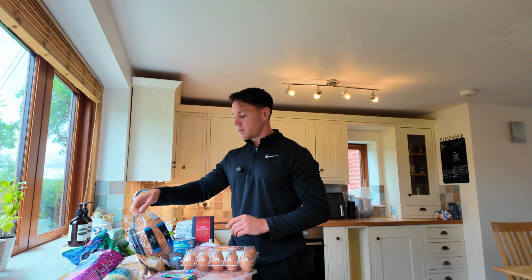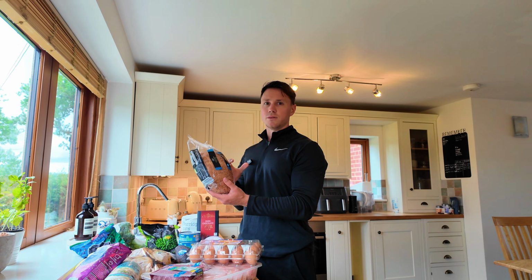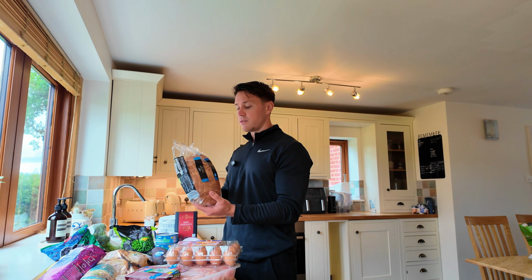So I thought the sourdough itself, I believe in particular, it was a lot cheaper in Lidl, I think. And I thought, okay, maybe it's because there's less in here, but it's 500 grams, and the one from Aldi is also 500 grams.